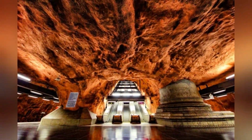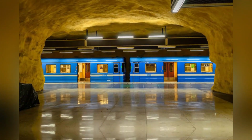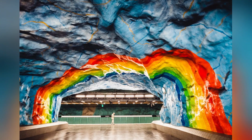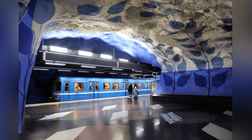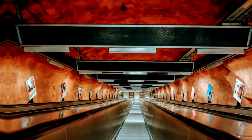This amazing underground station in the Stockholm Metro uses organic architecture, which leaves the bedrock exposed and unsculpted, appearing to be based on a natural cave system. It is often referred to as the world's longest art gallery, with 90 of the 100 subway stations decorated with sculptures, mosaics, paintings, installations, engravings and reliefs by over 150 artists.